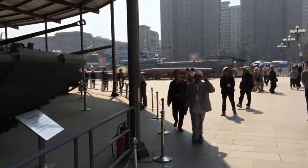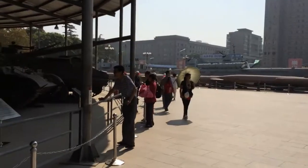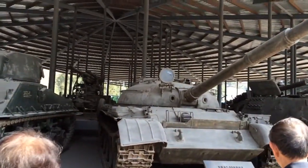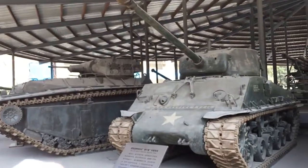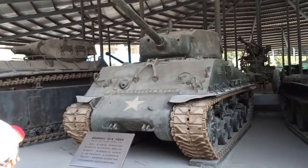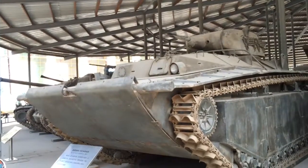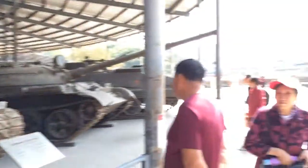So the exhibits aren't in the atrium like I thought, they're just out front here. I stopped off and walked around the sculpture park early this morning. Soviet T-62 medium tank. US M4A3 Sherman medium tank. US amphibious tank SL6. Storm the beaches.